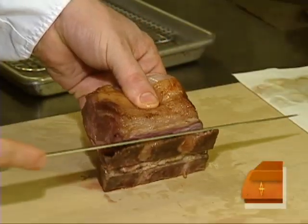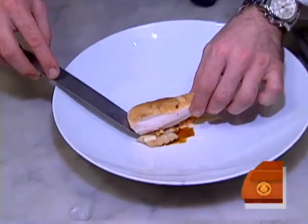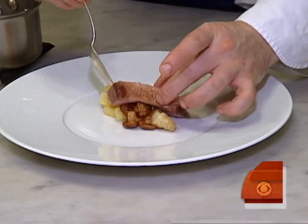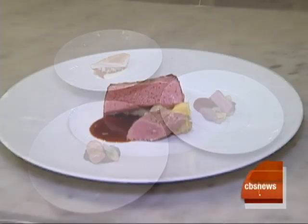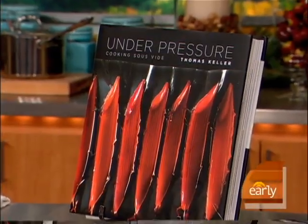Sous vide may be too complex for the home chef, but it's hard to argue with the results. Just one bite of dishes like these, and you know it's worth the effort. I can't wait to taste. So in case you're wondering, sous vide translates from French to "under pressure." And it's not only the name of the cooking technique, but also the name of Chef Thomas Keller's new cookbook. And Chef Thomas Keller is with us this morning.